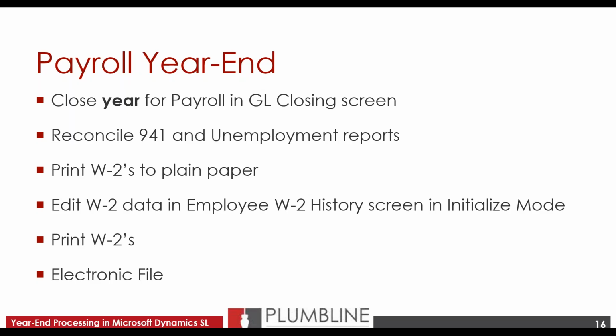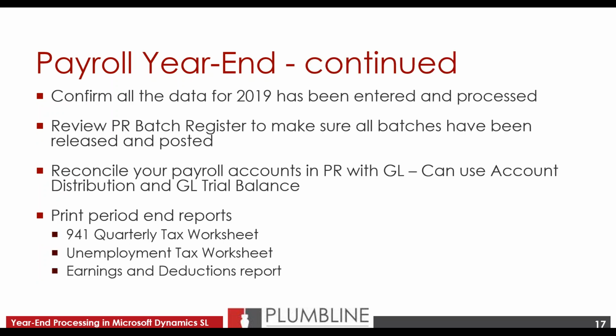Moving on to the payroll module now. The typical flow for year-end processing in the payroll module includes closing the year for payroll in the GL closing screen, reconciling the 941 and unemployment reports, printing the W-2s to plain paper to review the calculated amounts, editing the W-2 data as needed, which would be done in the employee W-2 history screen in initialized mode, printing the W-2s, and also generating the electronic file. We'll go ahead and visit these items in a little bit more detail.